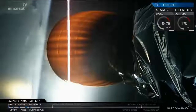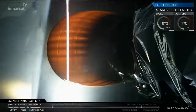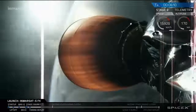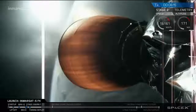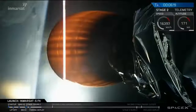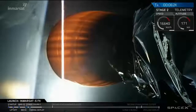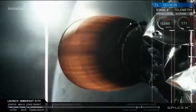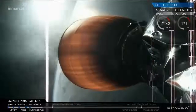T plus 6 minutes. Performance continues to be nominal. About 2.5 minutes left in this first burn of the upper stage engine. As a reminder, in webcasts in the past, we've also been watching the first stage at this time, but in this case, without landing legs or grid fins, the first stage is not being targeted to return to land or the drone ship. So today, we're staying with the second stage all the way to orbit. The second stage continues to follow the nominal trajectory.